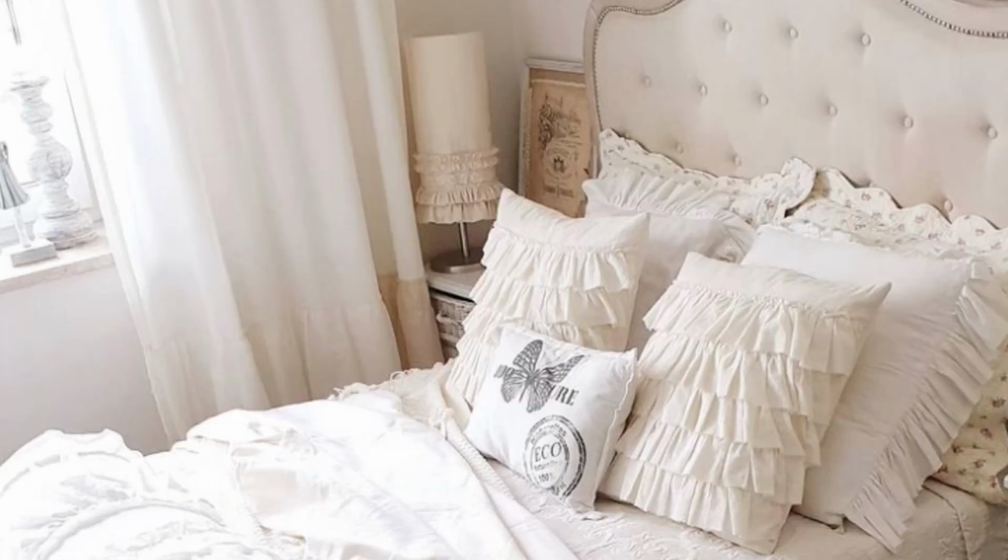The best idea when decorating your bedroom is to place the accessories you love, cozy sheet sets, and lots of cushions without forgetting a blanket at your feet.